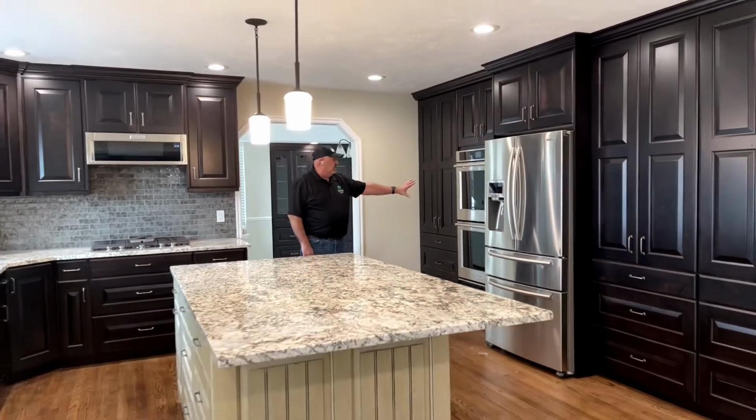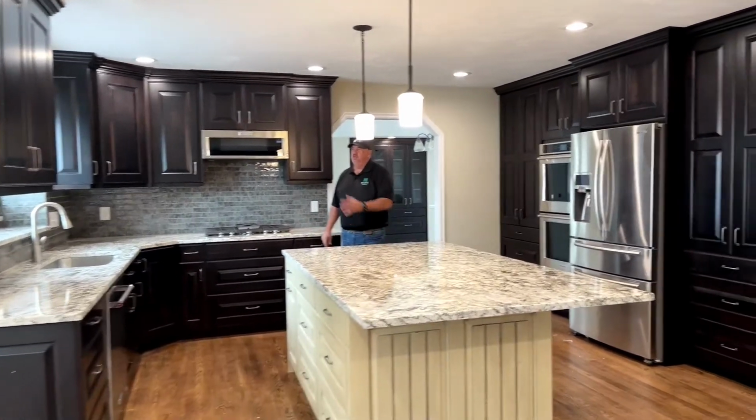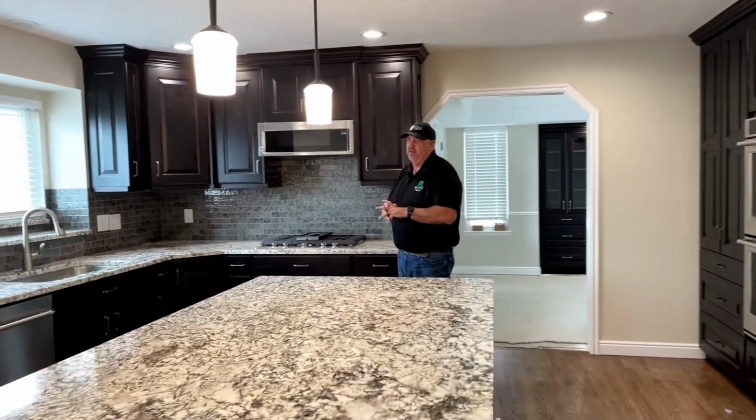And so we got the new double ovens, which she wanted, and then we have a really nice cooktop, a new dishwasher, and new microwave, my favorite microwave. And it just turned out really great.